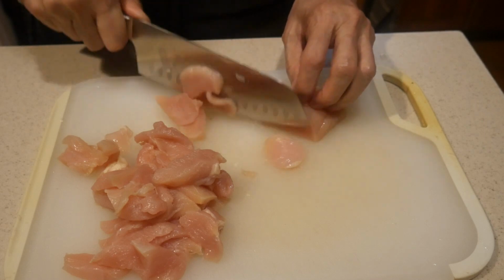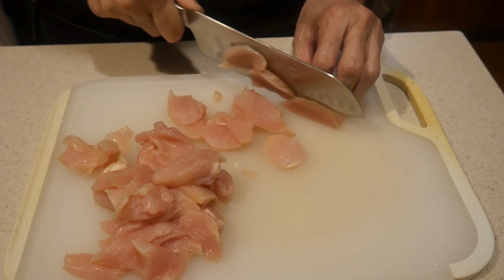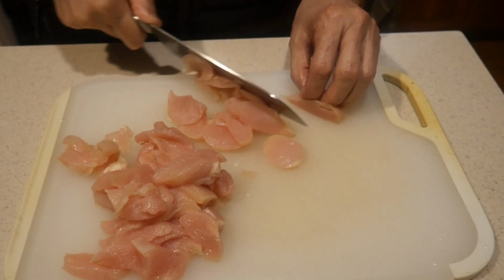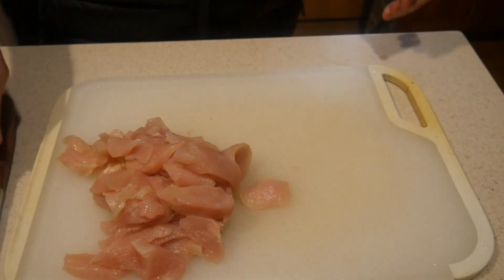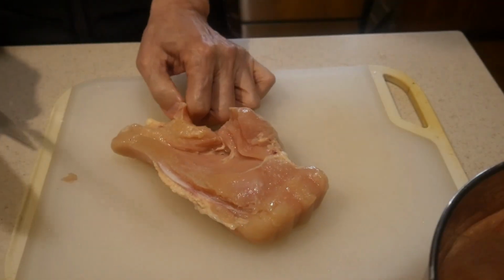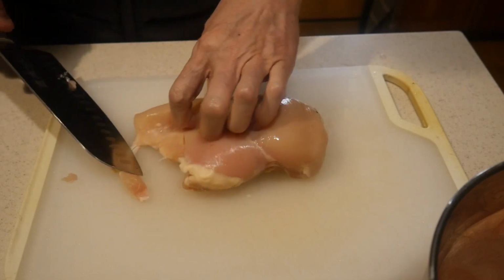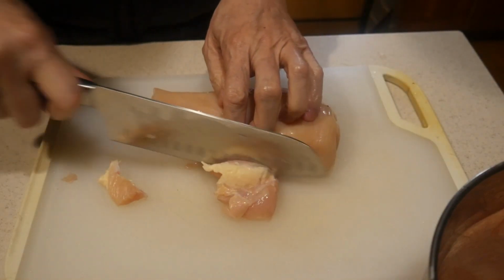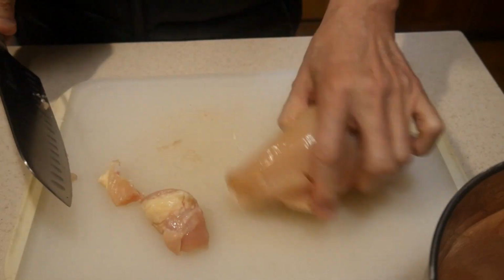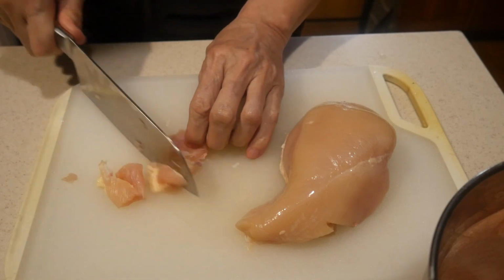And if you store them like I did in 8-ounce portions, I will have 10 different meals already prepared. Every night when I want to have chicken, I just put them in a bowl of lukewarm water, then I'm ready to go. So the time you spend is well worthwhile in prepping the chicken and making cooking later more efficient. Now, of course, this method can be used not only for chicken, but for any other proteins as well.